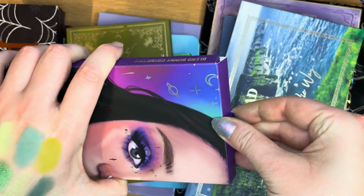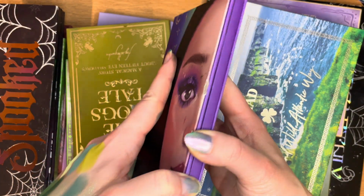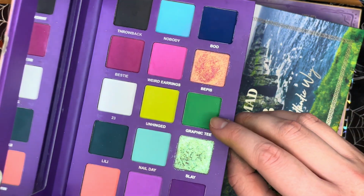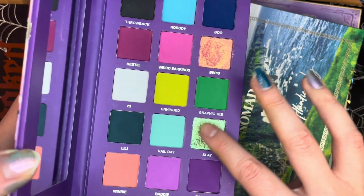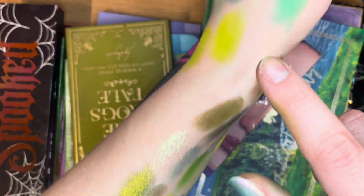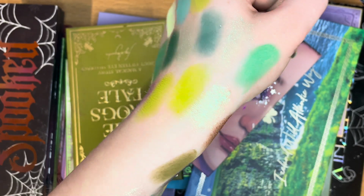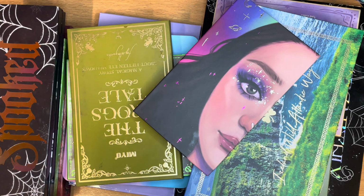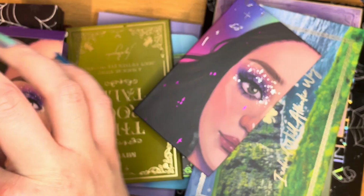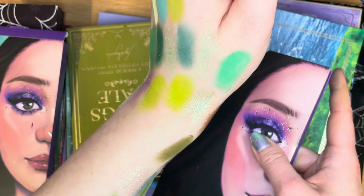And I have this Blend Bunny in collaboration with Lin's Makeup Looks, and you have the shade Graphic Tea, which is just a stunning matte, but then you have the shade Slay, and I'm gonna repeat myself again, but that's just what I like, okay? This kind of light, goldy, light, sparkly green. So that one, seriously, this shade completely blew my mind.